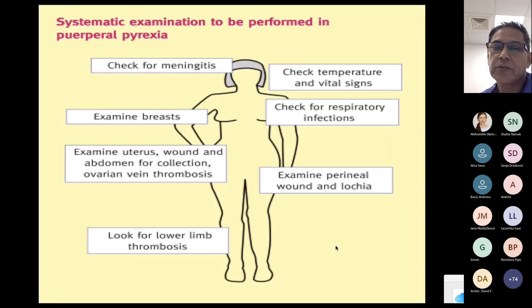So systemic examination, what you should check for, obviously you start by examining the uterus, the wound, and abdomen for collection. Any suspicion of ovarian vein thrombosis or torsion of the adnexa, you would rule out by ultrasound. You then examine the perineal wound. If she has had an episiotomy or an extension of a tear, you look at the wound just to make sure there is no paravaginal collection like a hematoma or an abscess. Then you move up and check the breasts. In case there's a breast abscess, check for respiratory tract infections.